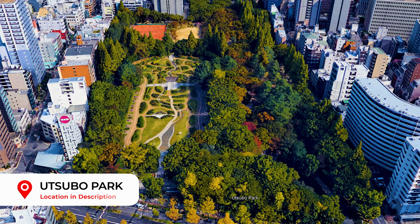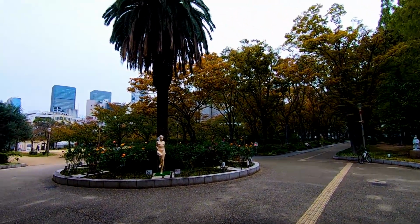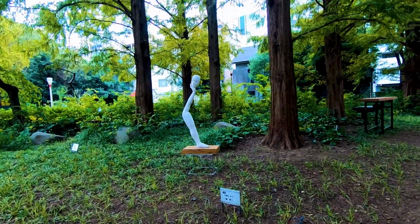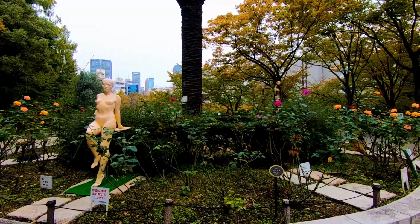Tsubo Park is not quite as traditional or as manicured as others in the city, but it's family friendly and the cool art installations and pretty flowers make it worth a visit.